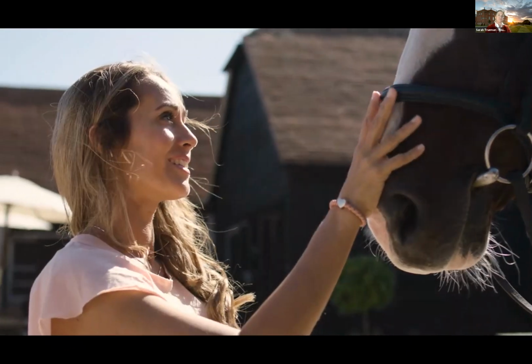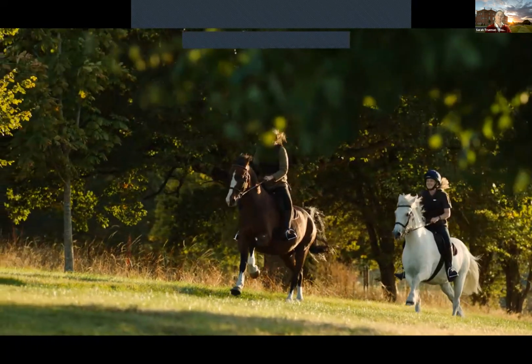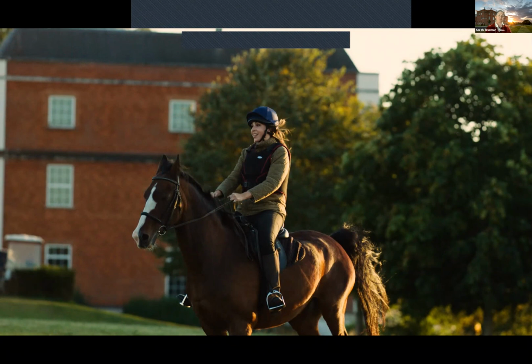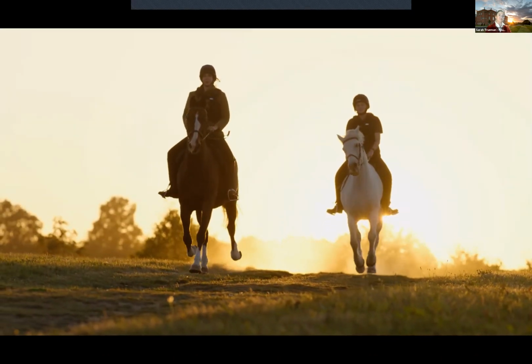It's just the most unique place to come and ride, whether you ride up to the front of the manor house and imagine you're in a Jane Austen novel. And then when the kids say they love it, you try and persuade the parents that they need to buy a pony now.